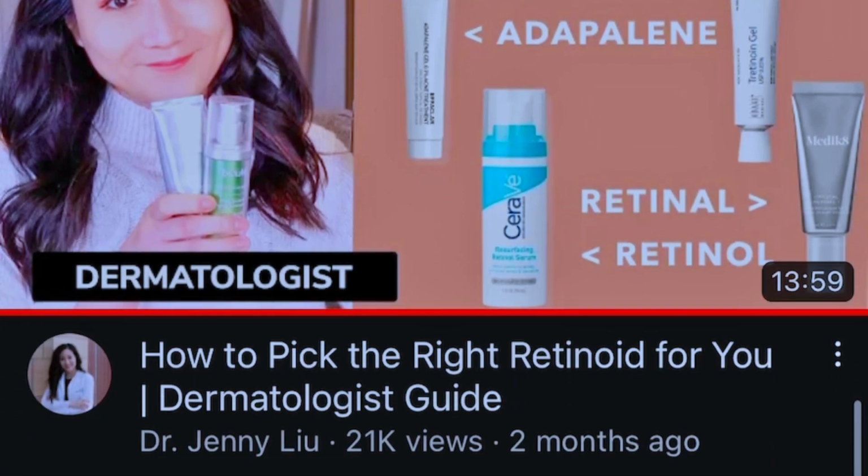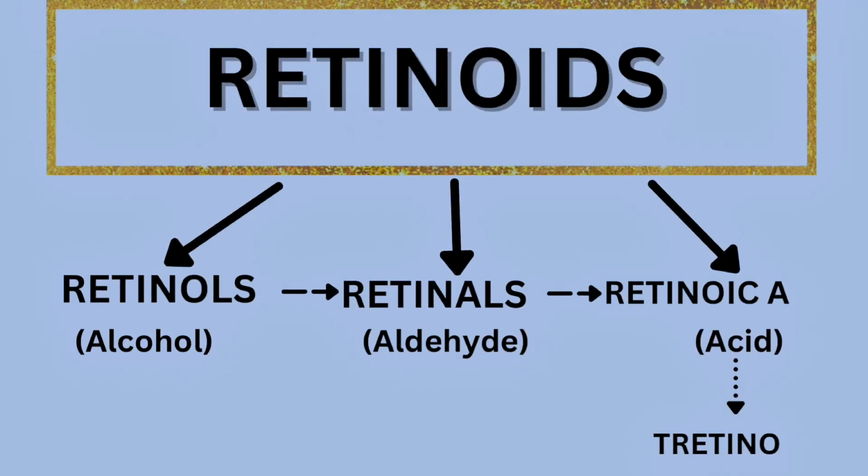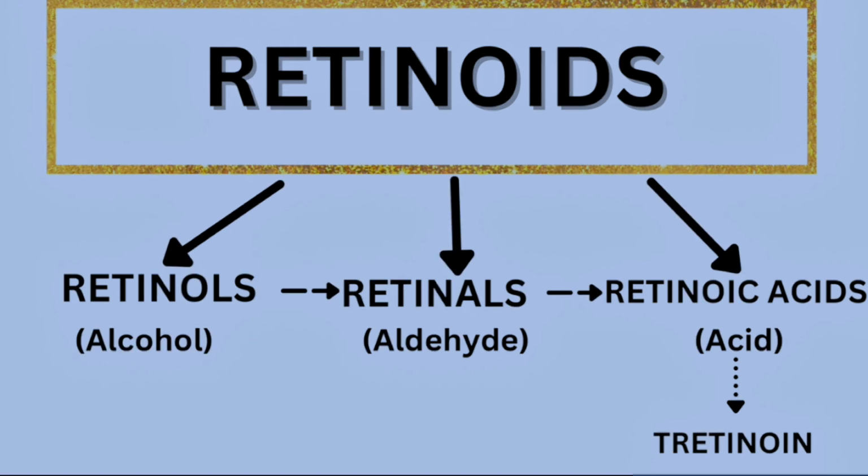So in today's video, we'll be talking about retinoids. Every skincare blogger and YouTube skincare video is talking about retinoids. So what are retinoids? Retinoid is an umbrella term given to a series of compounds that are either derived from vitamin A or are chemically related to it. So under this umbrella term, we have the retinols, which is the alcohol version, we have the retinals, which is the aldehyde version, and we have the retinoic acid, which is the acid.